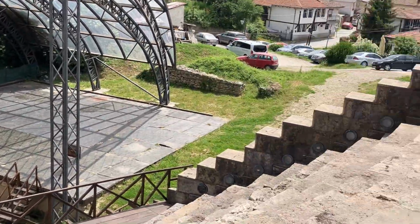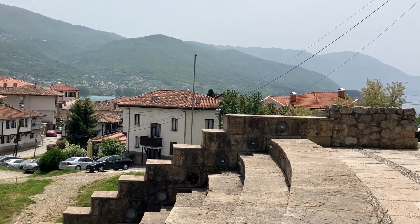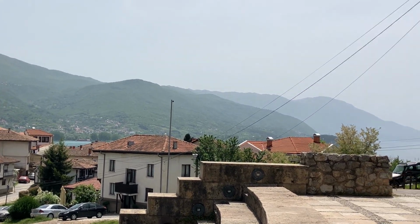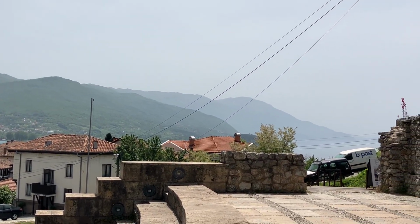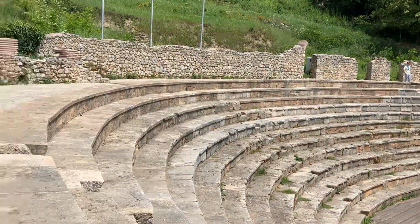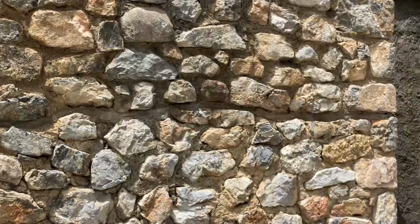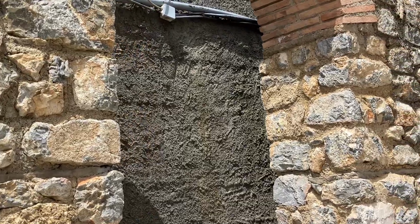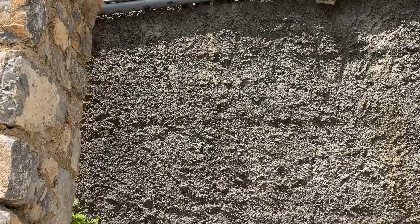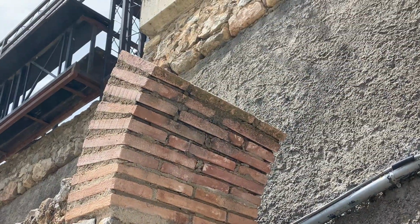It's pretty cool. Here's the view from here. As you can see, I imagine back in 200 BC, they had a clear view of this lake with the mountains. Not like we do now with all the houses in the middle. But this is truly amazing. Of course, the wall behind here is man-made. Well, it's all man-made, but the wall in the back is more modern. This is part of the old stuff.